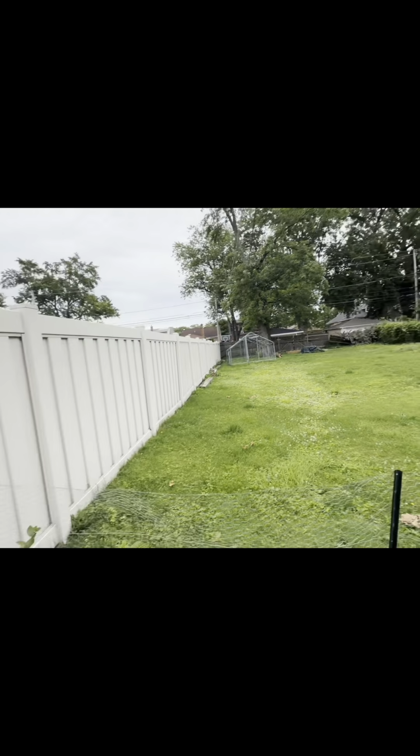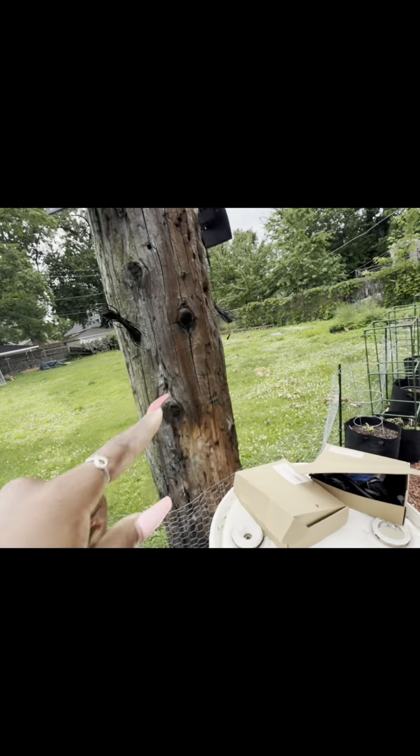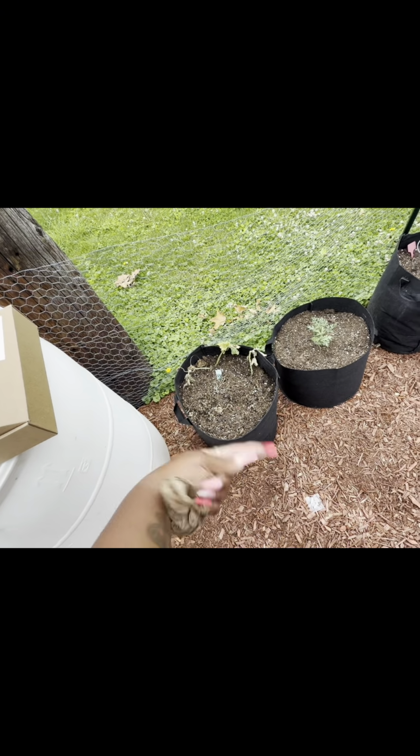This drip irrigation will go this way to water these, and that drip irrigation will go this way to water these. So that's what I'm in the process of installing. Back here, these were some plants from my greenhouse that got destroyed. These are some cucumbers. We're gonna see if they make it. If not, we're gonna move on. Cucumbers grow pretty fast for me, so I'll just put more here.